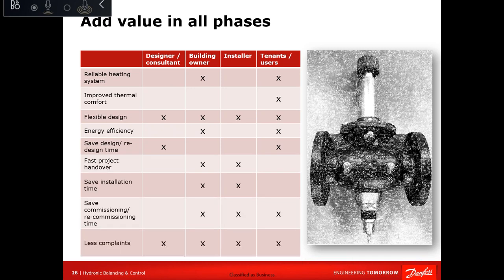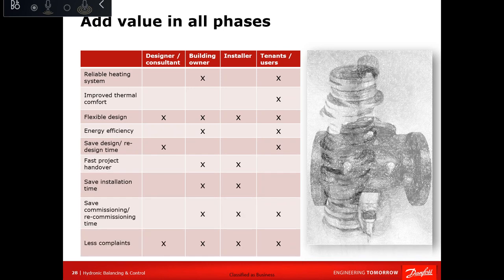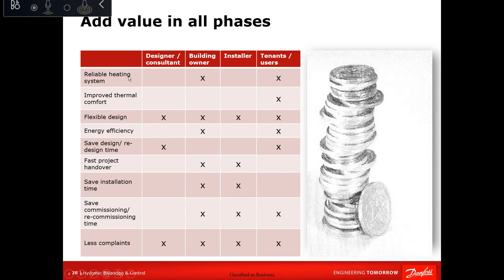These are the added values for everyone, which you can see. A reliable heating or cooling system is for the building owner and tenant users. Improved thermal comfort is for tenant users. Flexible design is for everyone. Energy efficiency is for the building owner and tenant as well. Saving design and redesign time is for the designer, consultant and tenant user. Fast project handing over is for the installer and building owner. Saving installation time is an added value to the building owner and the installer as well. Commissioning and recommissioning time is for the user, installer and building owner, and fewer complaints is for everyone.